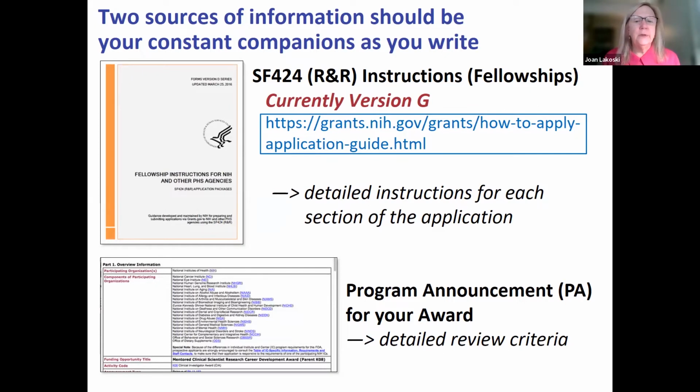So I'm going to go through the materials that comprise the application. And these fellowship applications have moving parts. So I'm going to go through a lot of detail, but keep in mind you can obtain a PDF of the presentations after we present, not today, but they'll be available after you complete an evaluation form. Okay, so start out with information. The instructions for fellowships are currently version G. And again, as Dr. Milner indicated, the program announcement has all that information that includes the review criteria, as well as links to the folks that you can contact for additional information.